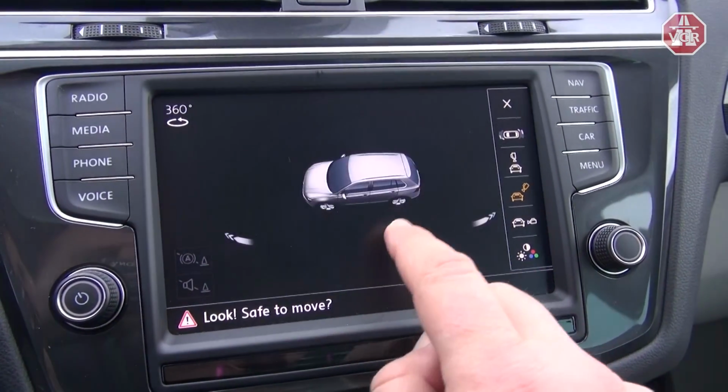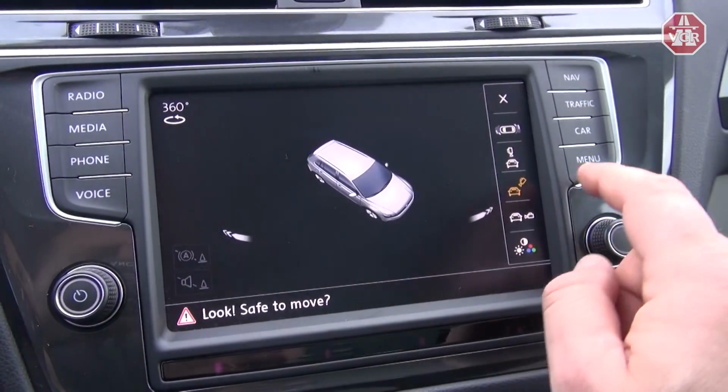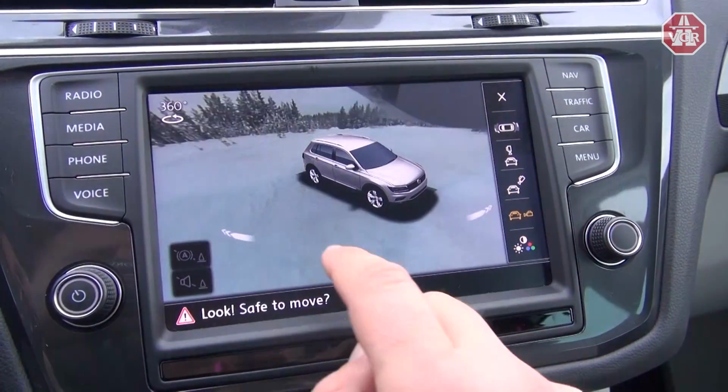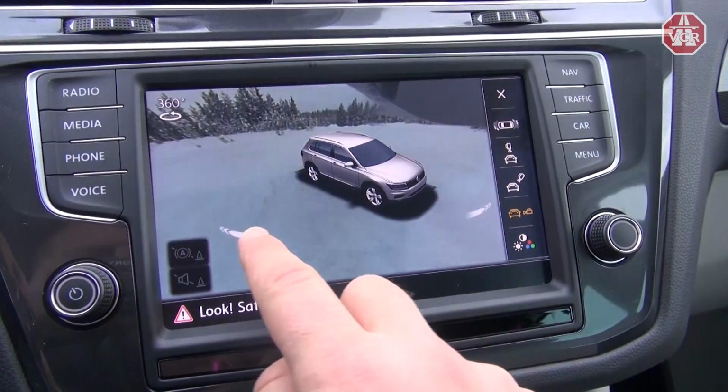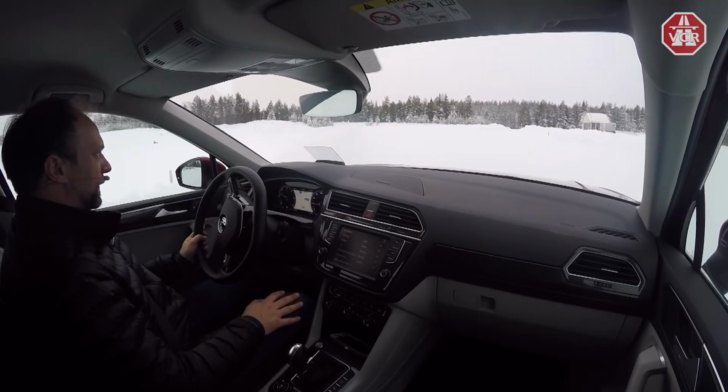It flips the car around this way. Do you need this? Probably not. Is it neat to see? Yes. Is it a cool joke for your kids? Definitely. Well, Daddy's starting the drone now, kids. Look at this. Well, you know, little fun.